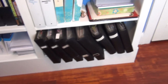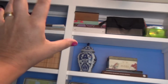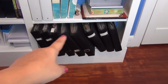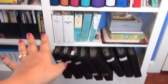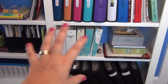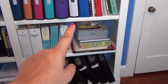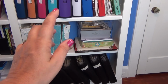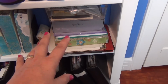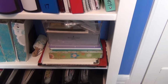So how did I organize this? Basically, the right side here is me, and the left side here is Scott's stuff. All of this are my scrapbooking albums. These are all memorabilia and picture albums that I need to scan and make scrapbooks out of. Same thing here. These are all slides, old negatives, old pictures that are either mine or my mom's or my in-laws', and they need to be scanned. So that's the process file basically.